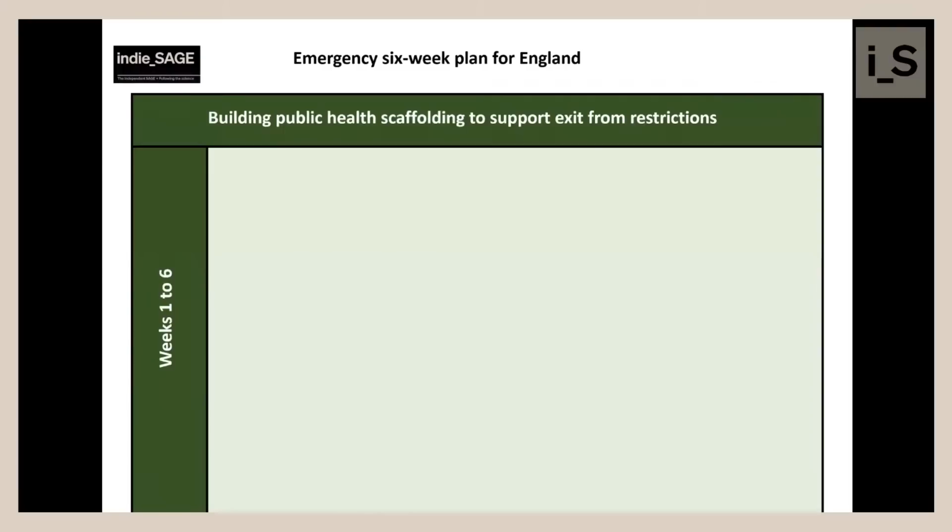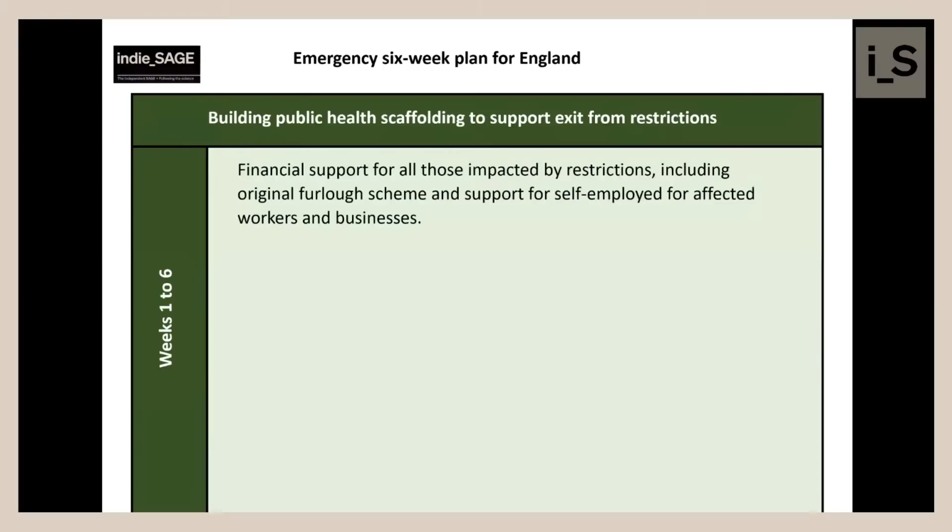And so at the same time that you're doing this, we want to spend 6 weeks, and that's how long we think it will take to build the public health scaffolding. So what does that mean? The first thing is financial support for all of those impacted by restrictions. That includes the original furlough scheme and support for self-employed, for affected workers and businesses. And that's good from a public health perspective because it lets people afford to stay at home and not go out and potentially transmit the virus.